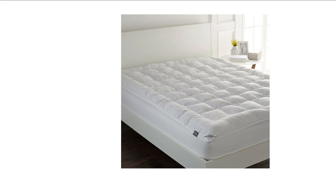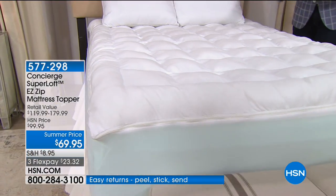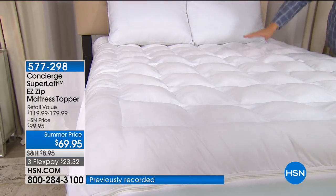This is our Super Loft. There's a lot for me to get through here, so folks, please bear with me. Number one brand of mattress pad on HSN is this.